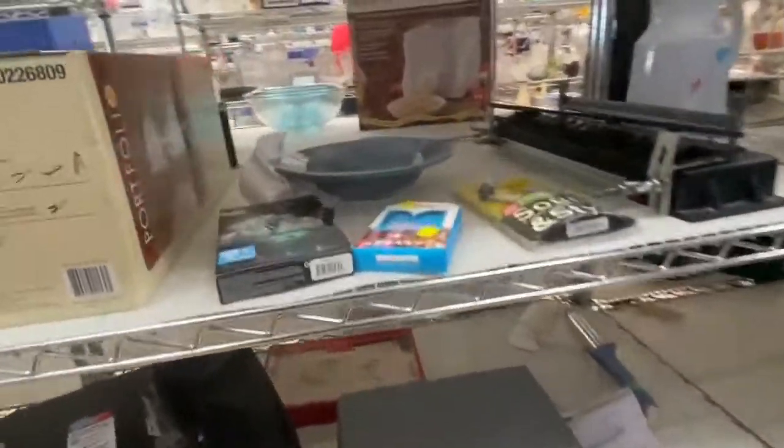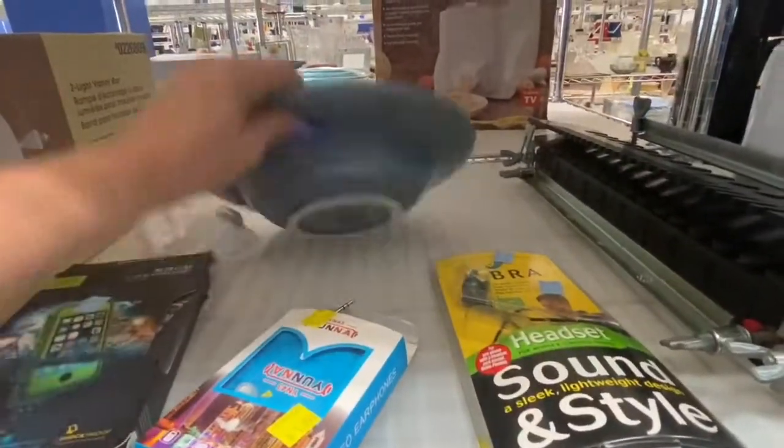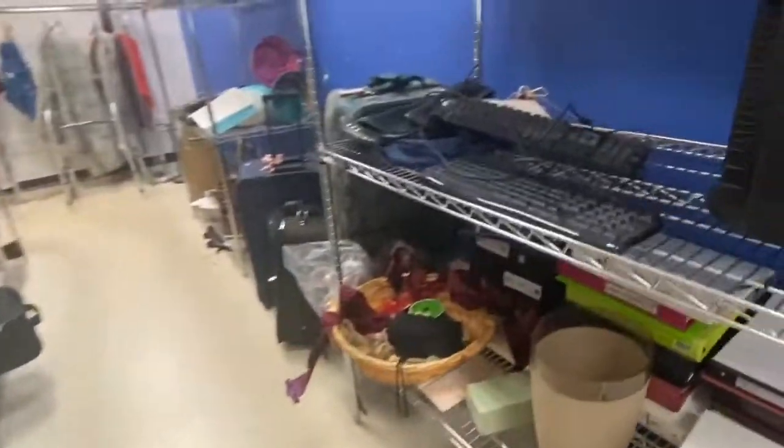This is the electronics department, and it just, it's never anything. Never anything good, and they have a lot of luggage.